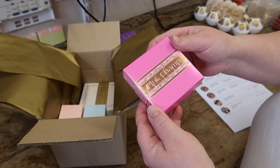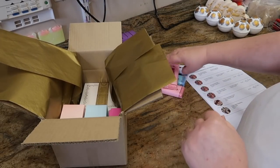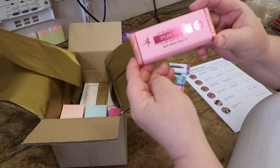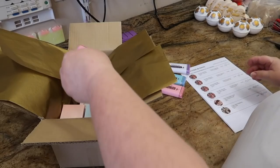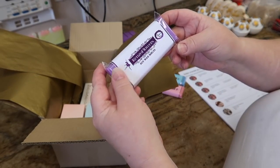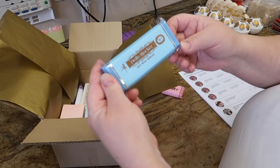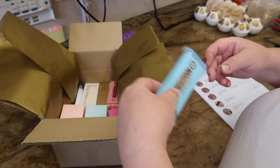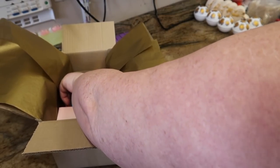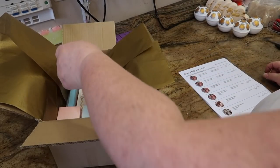So we've also got a pink champagne solid body butter and a pomegranate noir soy wax melt. We've got a Kenzo Flowers soy wax melt, a Dolly Rocker soy wax melt, and a pink champagne soy wax melt.